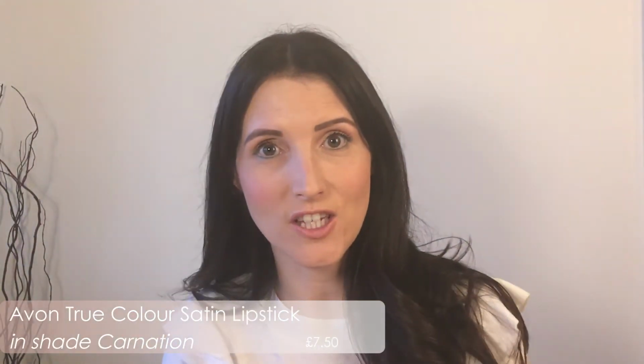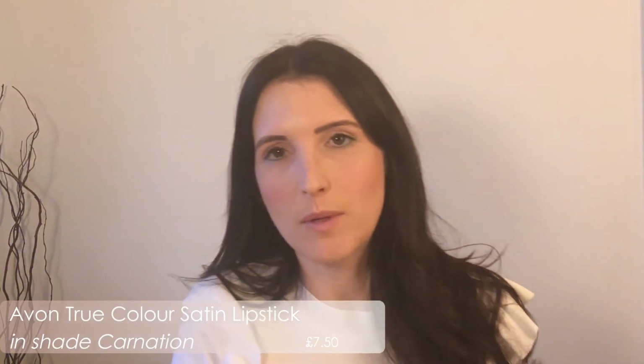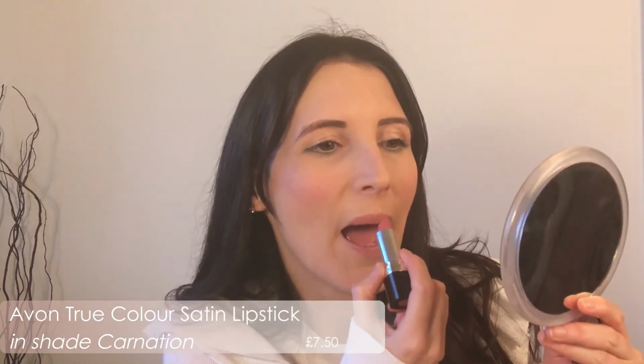So the last step is lipstick, and I tend to just do this when I'm in the lift at work. So I'm using the Avon Satin lipstick, in Carnation. There's normally a bit of a lift mirror going on. And I tend to have this in my handbag rather than my makeup bag. So this is my full face, travel friendly makeup.